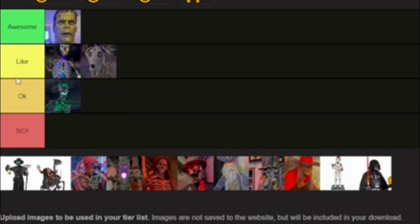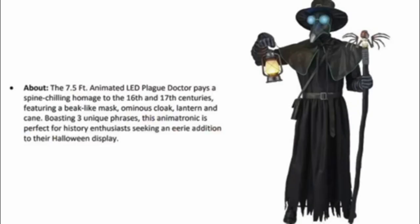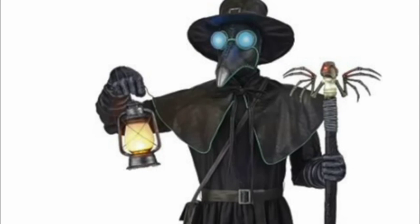All right, guys, and that brings us next to the Plague Doctor. Now, here's one where a lot of people are talking about this Plague Doctor as being some sort of huge fan favorite that's coming out this year. And I don't really get it, guys, because ultimately it is just a Plague Doctor animatronic. And we've had dozens of them before, and we'll probably have dozens more after. I'm not exactly sure about his phrasing. It's all going to come down to phrasing.